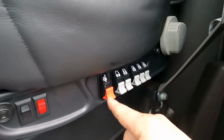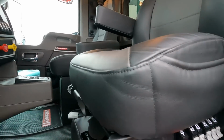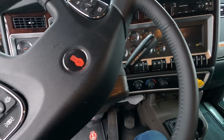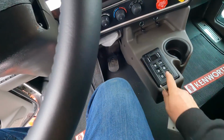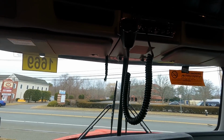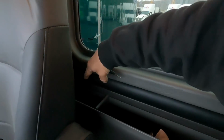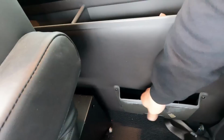Leather seats with all the buttons. I like these Kenworth seats. I'm gonna have the same ones in my truck. I had them in the W9 when I first got it. Oh, this is pretty cool. It's got the smart wheel. It's got navigation. It's missing a couple things here, but you know, comes with a CB radio, stereo. Look at the gauges. Look at the extended cab. Get extra storage back here. You got a place to put your paperwork, your permits.